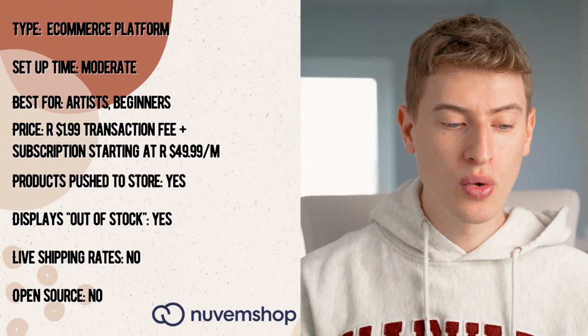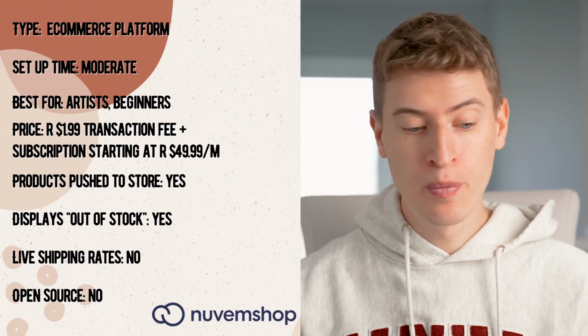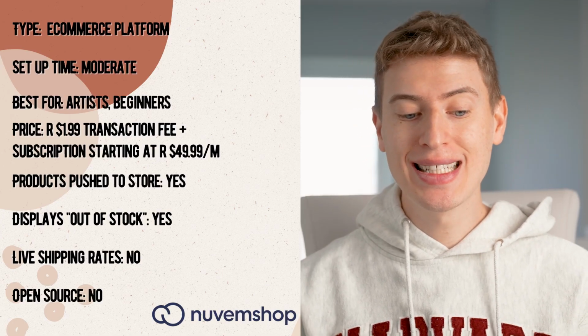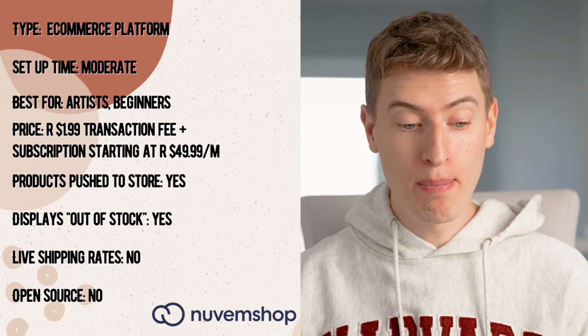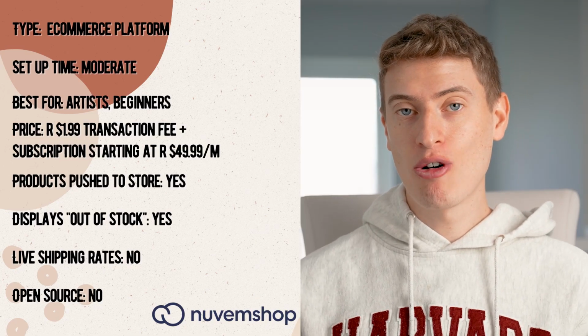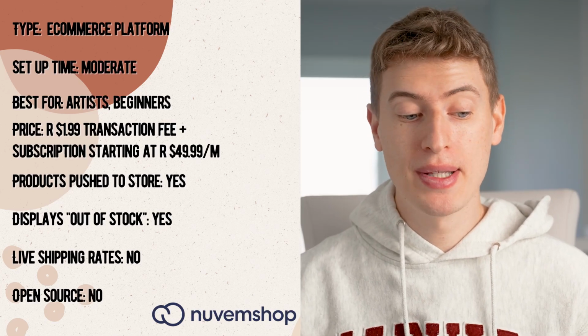The products are pushed to store, yes. Displays out of stock, yes. Live shipping rates, no. And is it open source? No. Now, Nuven Shop is a leading e-commerce platform in Latin America, right? It serves around 80,000 merchants across Brazil, Argentina, and Mexico. And it's pretty cool, right? So if you're selling a lot in that area of the world, that market, this could be a good website because people could be used to it. They could be happy to see it.